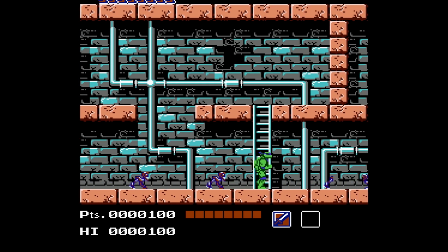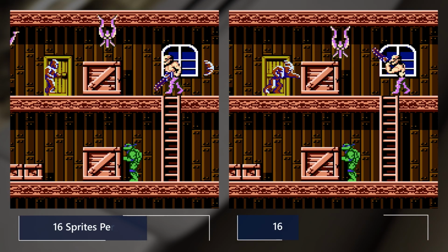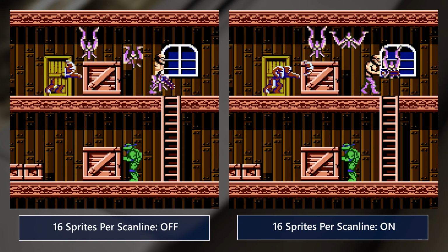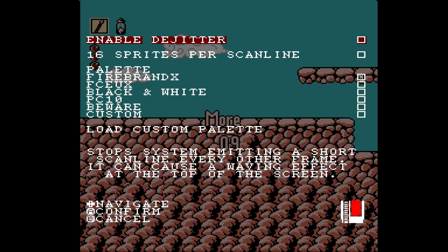As is standard on these NES hardware emulators, you can increase the sprite limit to reduce how often you'll see flickery graphics. We're not aware of any downsides to using this feature, but leave it off if you need to represent the game's graphics as authentically as possible. You can also set your preferred color palette here. This functionality is the same as on the previous NT Mini.